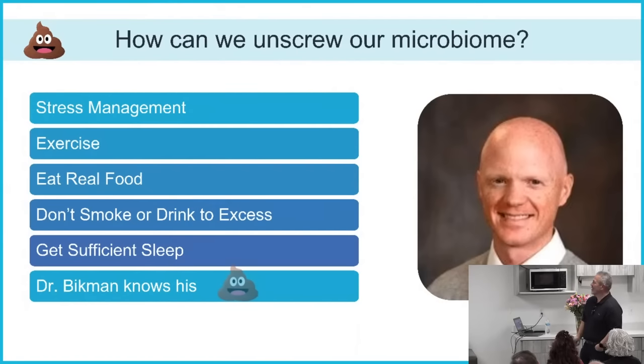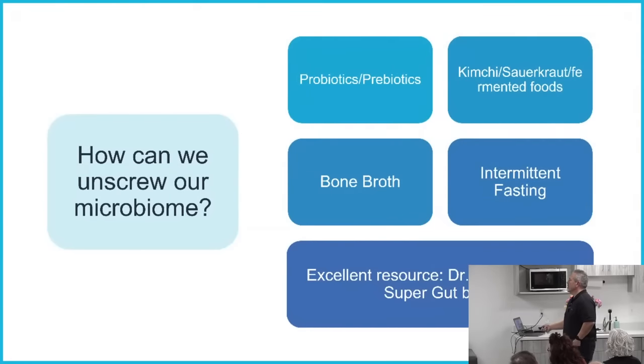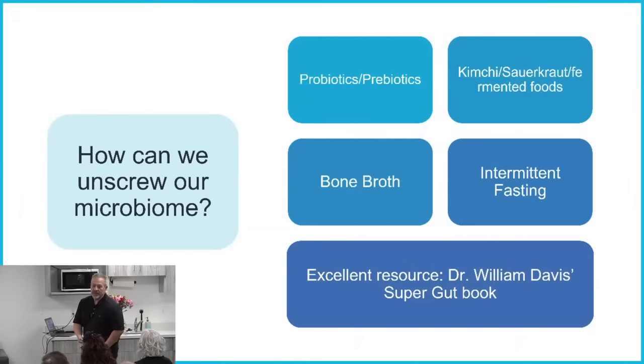We're all saying the same thing when you start seeing the whole picture, right? He knows his stuff, right? So what can we do? Bone broth is helpful, you know? Intermittent fasting, rest of the gut.